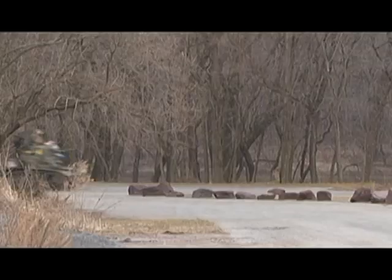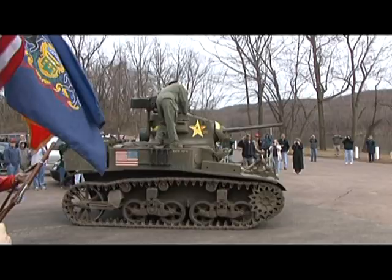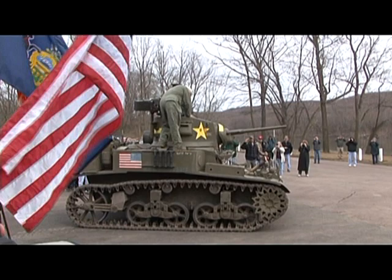To drive the tank right down the street in Berwick like we did earlier today, it was like 70 years ago. I can see what it was like for some of these guys when they were younger than me, obviously, doing the same thing. Don't get to do it a lot, but when I get the opportunity, it's a lot of fun. The day concluded with a ceremony honoring all of our veterans, and to the delight of the crowd, featured the firing of a few volleys from the tank.